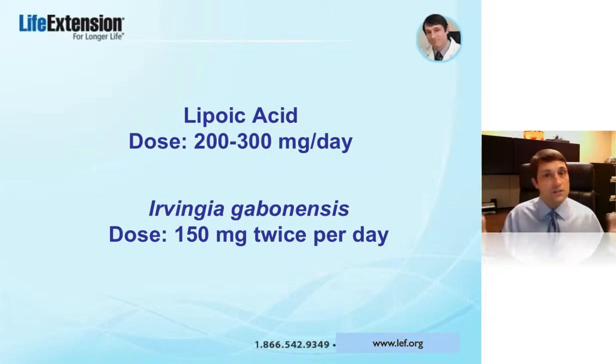And then you have Ervingia. This is that amazing West African plant. Ervingia is amazing. People taking 150 milligrams twice a day in one study, and they were obese people, lost 28 pounds in 10 weeks. Now, there's a lot of different reasons or mechanisms of why Ervingia works, but one of the side mechanisms we believe has to do with insulin sensitivity, managing sugar better. That's key. Remember, sugar's connected to body fat. So vanadyl, lipoic acid, Ervingia, key nutrients for helping you restore insulin sensitivity and manage sugars better.